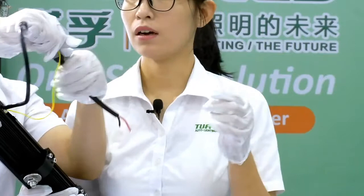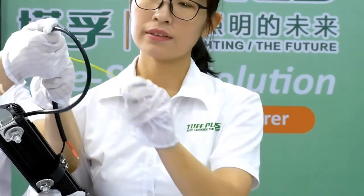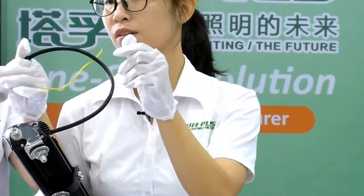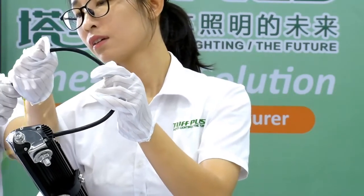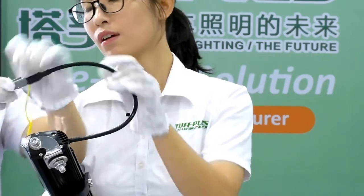It also uses the Deutsch connector with 1 pin. This wire is for the parking light. Sorry, the connector is very strong. Okay, we don't have to make it.